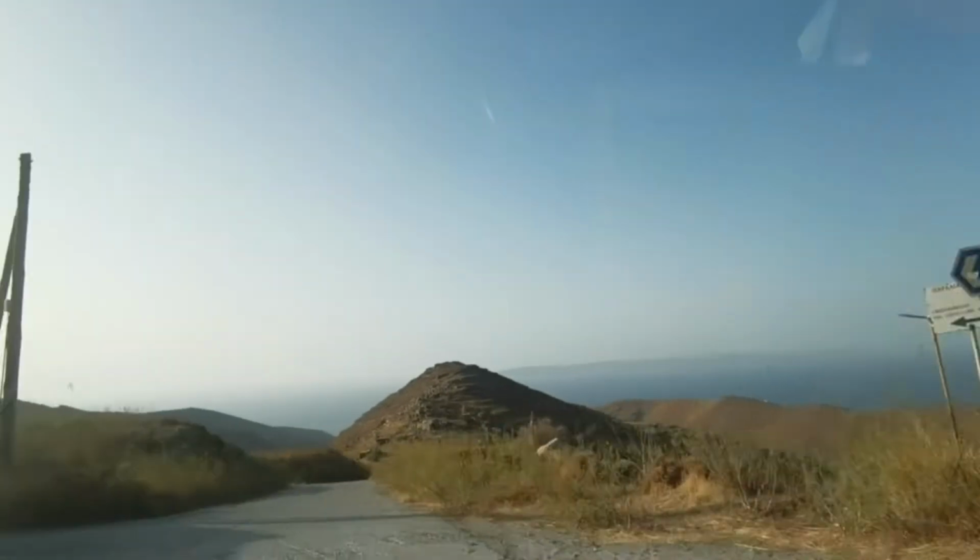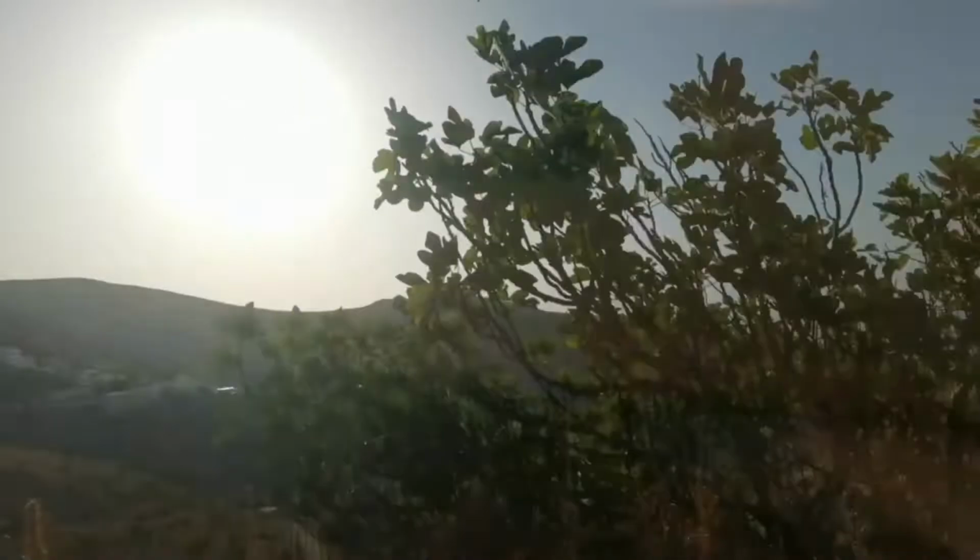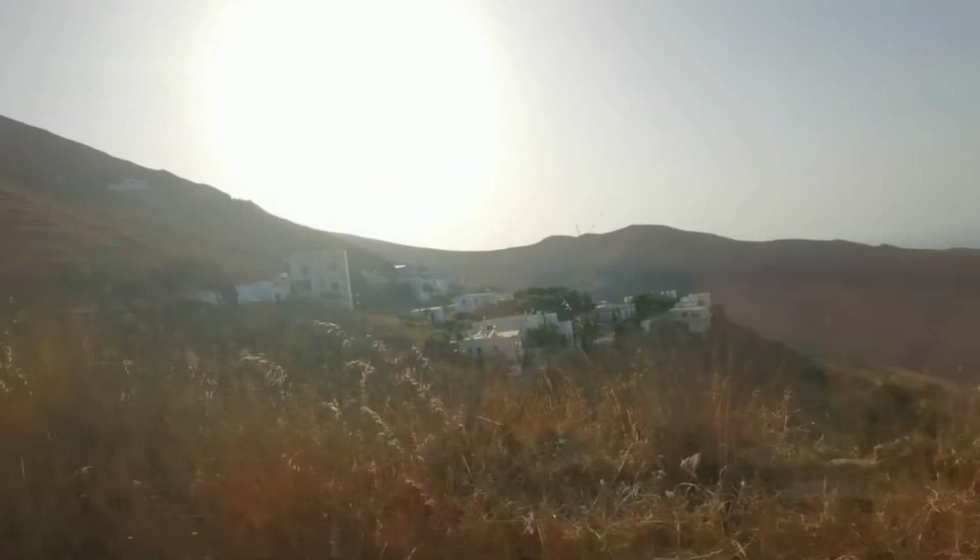The landscape of Serifos changes with the light. If you like rugged countryside, you will be impressed by the wonderful shapes nature has sculpted into hillsides, and around the island are beaches with blue-green waters. In Serifos, you will love nothing more than being close to nature. The locals have a unique relationship with their natural environment.